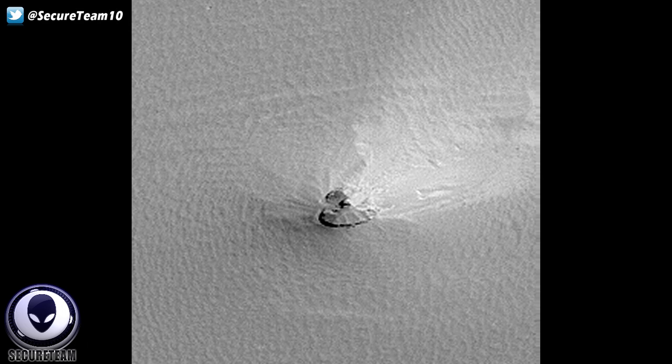Another interesting thing to note is that this object is completely by itself. It's sitting in the middle of this vast desert. There's nothing else around it. So just the fact that it's there is strange, and it's obviously not your typical circular crater. And from what I can see, this object definitely has what almost looks like a heart shape to it. And it's partially sticking out of the dirt here.